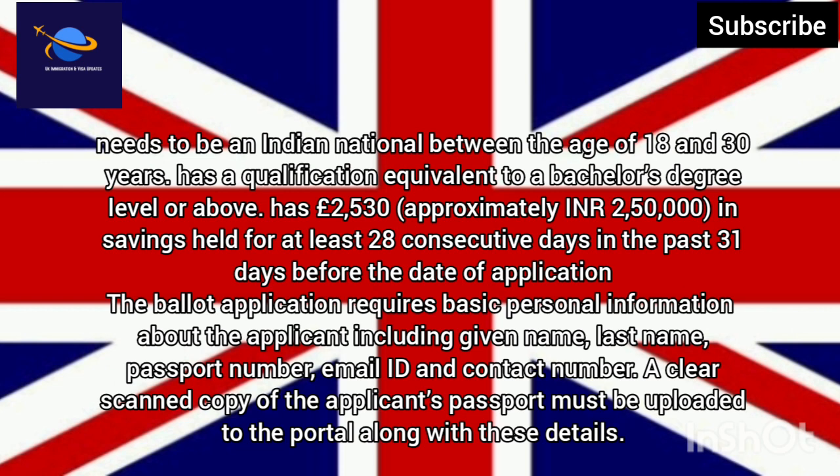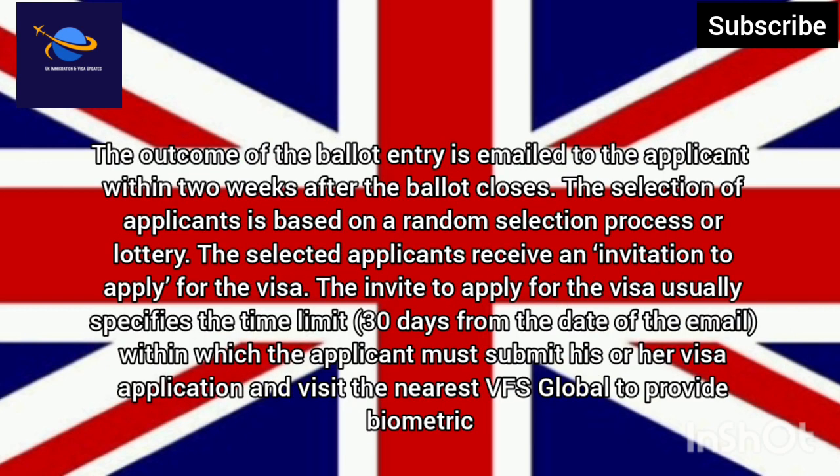the date of application. The ballot application requires basic personal information about the applicant, including given name, last name, passport number, email ID and contact number. A clear scanned copy of the applicant's passport must be uploaded to the portal along with these details. The outcome of the ballot entry is emailed to the applicant within 2 weeks after the ballot closes.